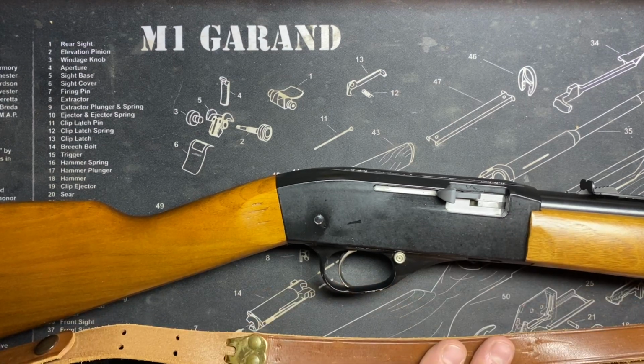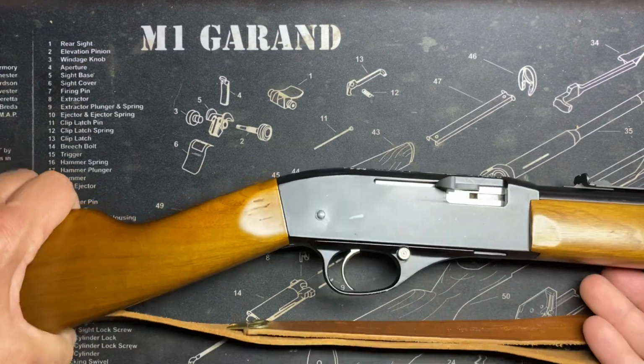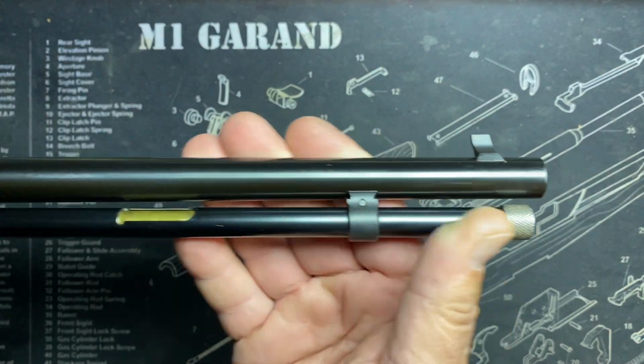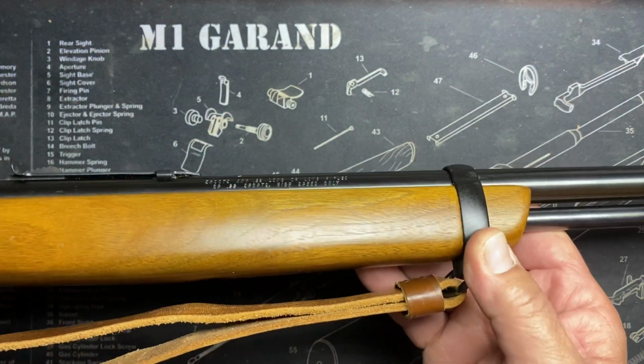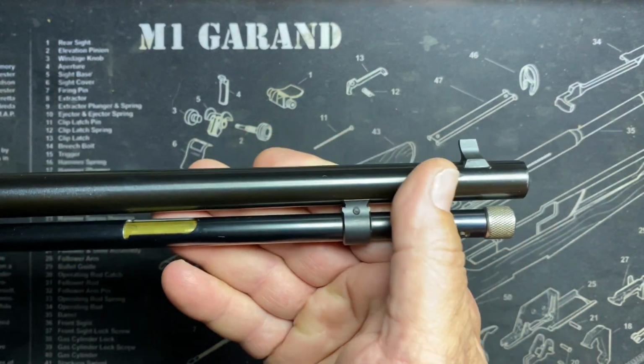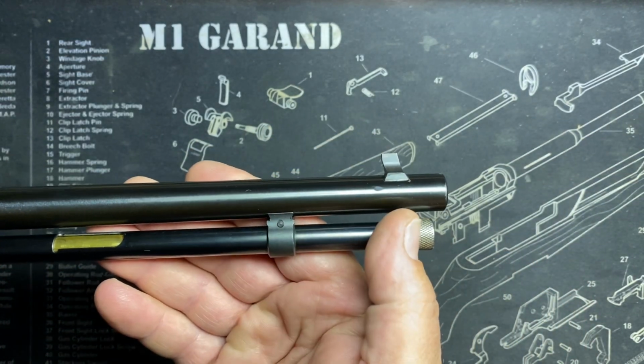So, .22 Short, Long, Long Rifle, high power only. 17 Long Rifles fit in here. We got a magazine tube as long as the barrel. This is a carbine version. You can see by the barrel band, the sling swivels. The barrel is as long as the magazine tube.